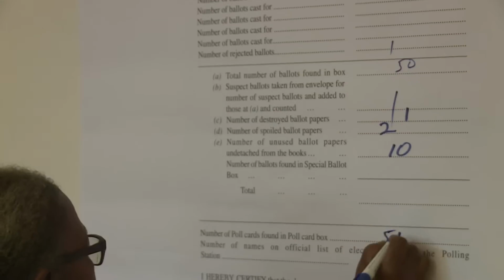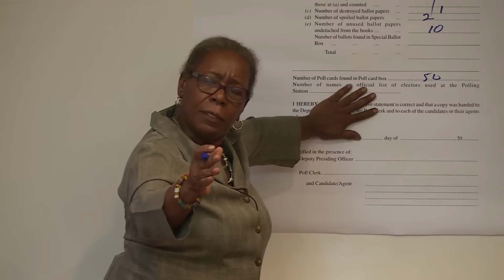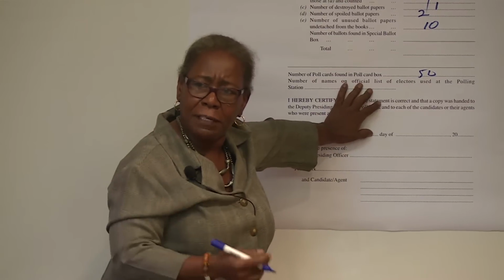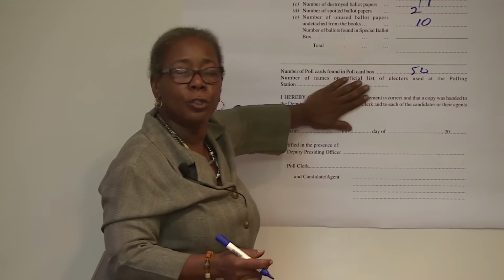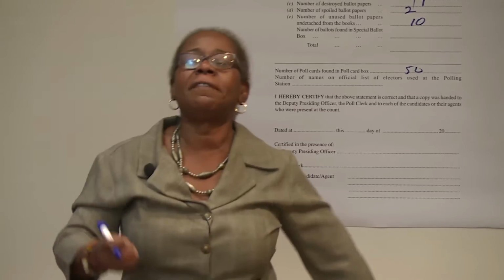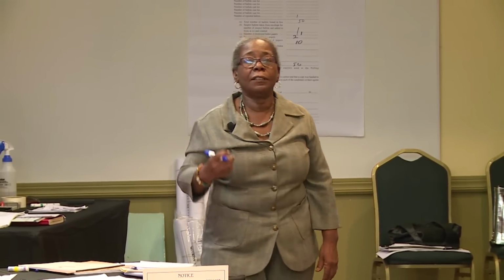The poll cards, you will count. And the number of names on your official list. The names of the list often differ. It differs a lot. We gave you a list with 125 names. And what is recorded here is 130. I don't know for what reason. It is always off. Even if you have to add names to the list, right? That must be indicated.